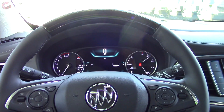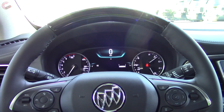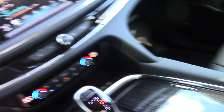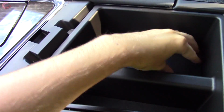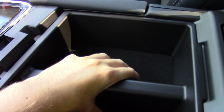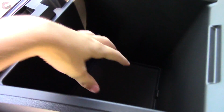Now moving on to the extremely important aspect of storage, the Enclave does an excellent job compared to rivals. So to start out with, you've got your center console, and it does come in 2 tiers of storage. So to start out with, you've got this area for the things that you access frequently, and then you can remove this, and you have a really deep area that goes all the way down. And there is a removable pad at the bottom of that in case you get it dirty as well.